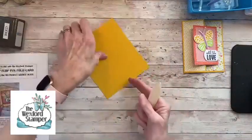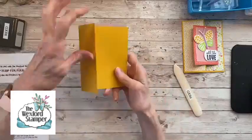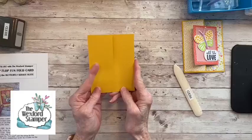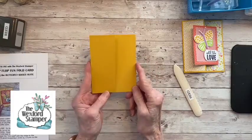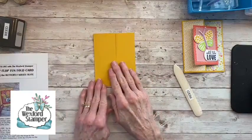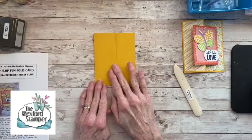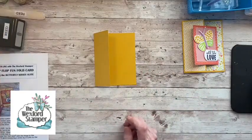All right, so let me go ahead and fold that over. Okay, you can see kind of exactly how the card is going to come together. This is going to be that left-hand panel. All right, so let's go ahead, and while we have this here, we're going to add some of the designer series paper before we put the flop part. This is the flip part.